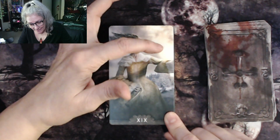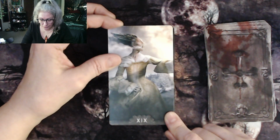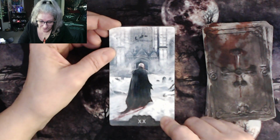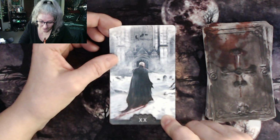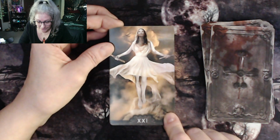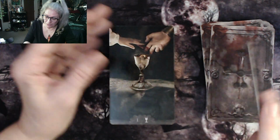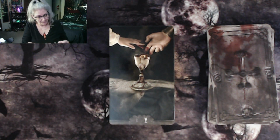The Sun, and she's starting to burn away in the wind of the sun. I don't know what she's holding. It looks like she's holding a bone. Judgment. And the World. That's very recognizable, I would say. Do we? No, we don't have the four fixed signs. Anyway, there's the majors. Now we go into the bloodline of Passion.